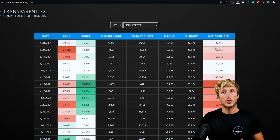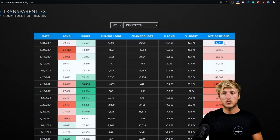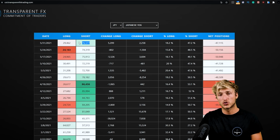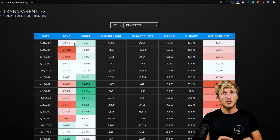And if we go and see what we have on the JPY, we can see that lately net positions have been decreasing. In fact, we went from having 50k net positions, so a positive net positioning with 63k longs and only 13k shorts, so way more longs than shorts, all the way down to having minus 47k net positions with way more shorts than longs, 76k shorts and 29k longs. So the complete opposite, meaning that the JPY is getting very weak and the euro is getting strong.